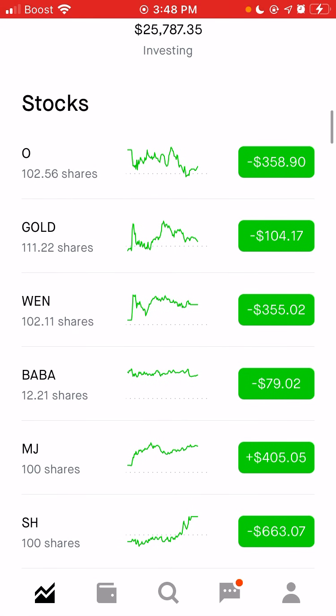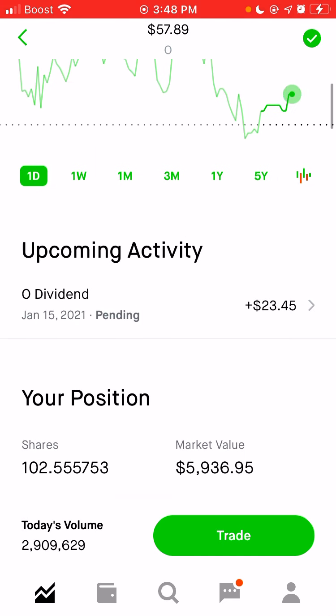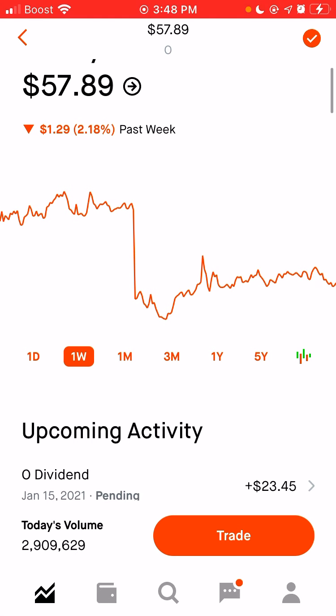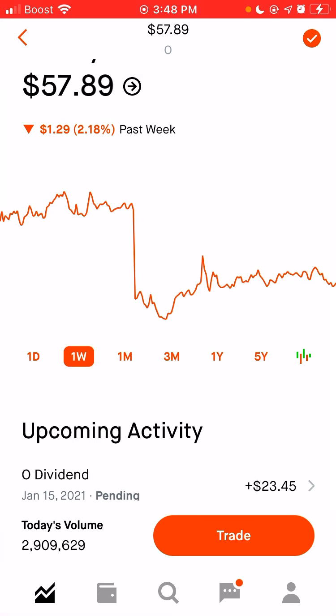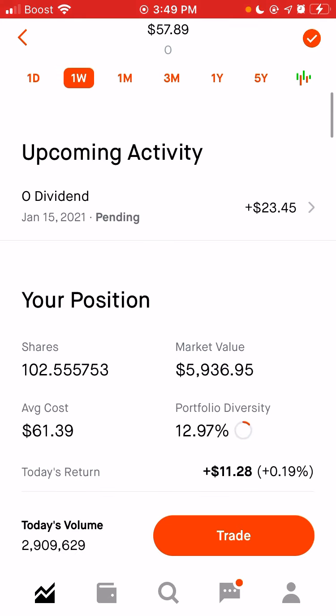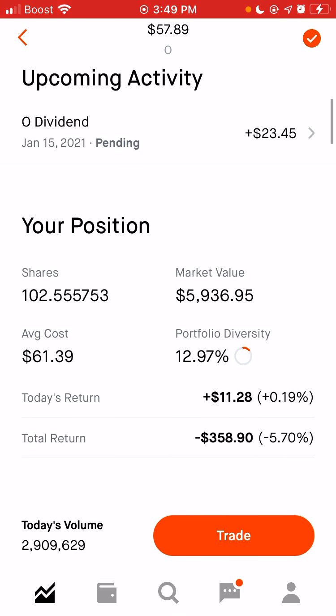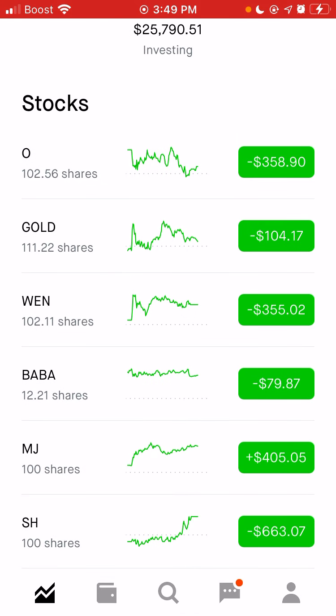So my biggest current holding is Realty Income, which recently had a share offering. It caused the stock price to crash about 2% or 3%, as you see right here on January 12th. It lost about $2 per share, which kind of sucked. But they're using the money to purchase more properties, which in theory should help them in the long term. On top of that, I'm collecting a monthly dividend, and I'm also selling covered calls to generate additional income.